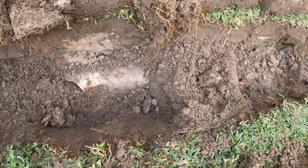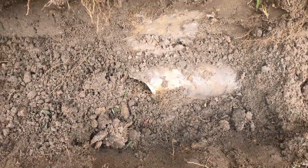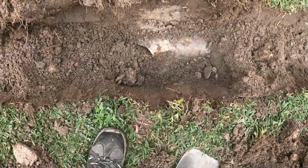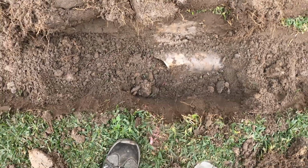So I've just started opening up this area through here. There's our break. So I might just dig a bit more around here, open this up, and just see if I can pull that little bit of PVC out that's down a bit further from here.